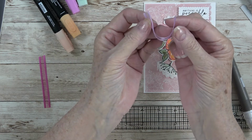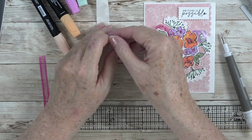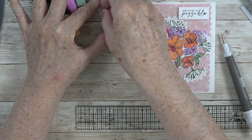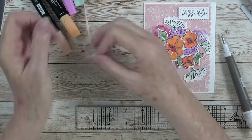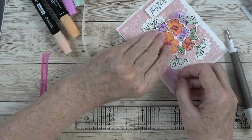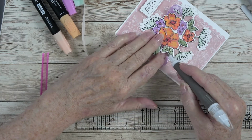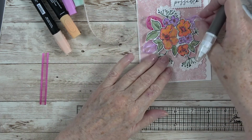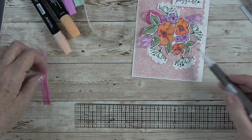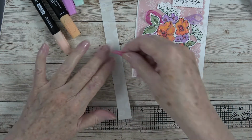All right. Then we're going to do the same thing with this one. We're going to bring it under, glue it. And then I'm going to come back in and grab another glue dot. And peel that off. And we're going to put this one maybe right about here. And then we're going to do one more and let it come off right there. I think this just gives us that added touch of beauty and elegance to this card.